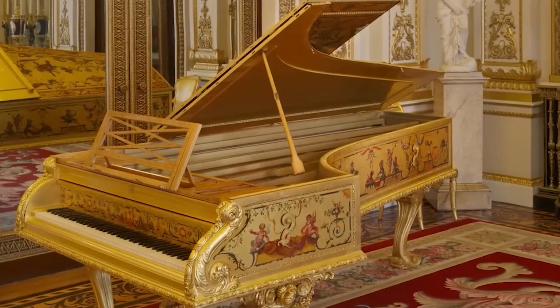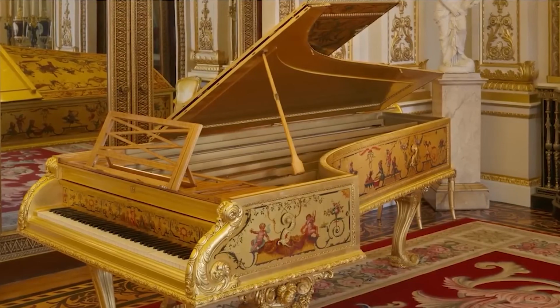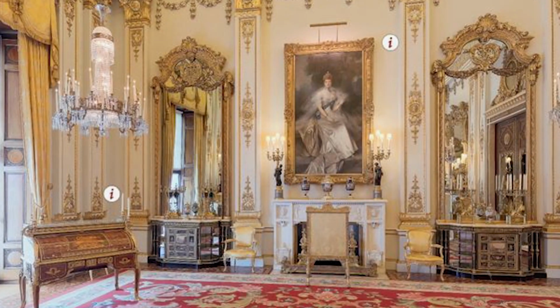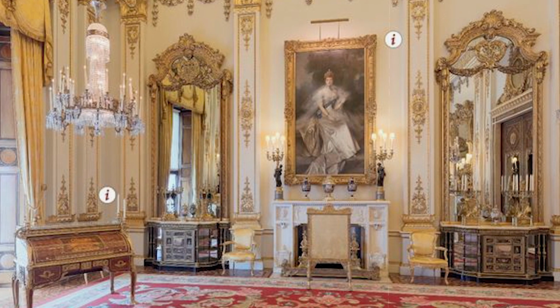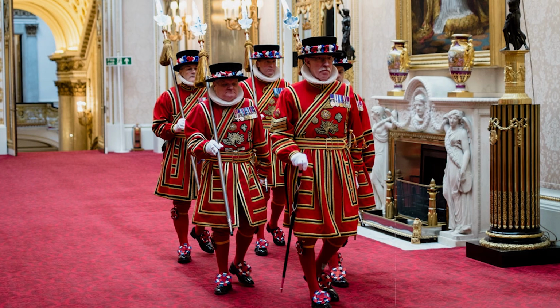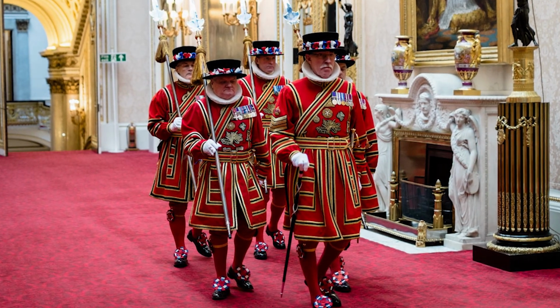Running the length of the piano nobile of the East Wing is the Great Gallery, modestly known as the principal corridor. It has mirrored doors and mirrored cross walls reflecting porcelain pagodas and other oriental furniture from Brighton. Investitures take place in the palace's ballroom.